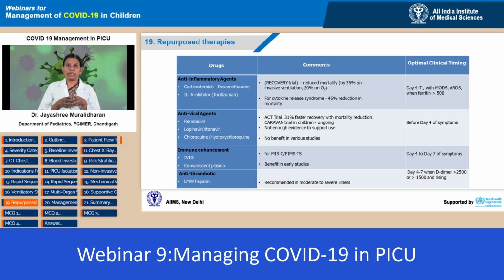Among the anti-inflammatory agents which are indicated between day 4 to 7 in children who show clinical worsening in the form of worsening multi-organ dysfunction or lab evidence of increasing inflammatory markers which are suggestive of a cytokine storm, we have two options. One is dexamethasone and the other is the IL-6 inhibitor, which is tocilizumab. Both may be considered. Convalescent plasma again in trials has failed to show any conclusive benefits. If planned, it should be given early.